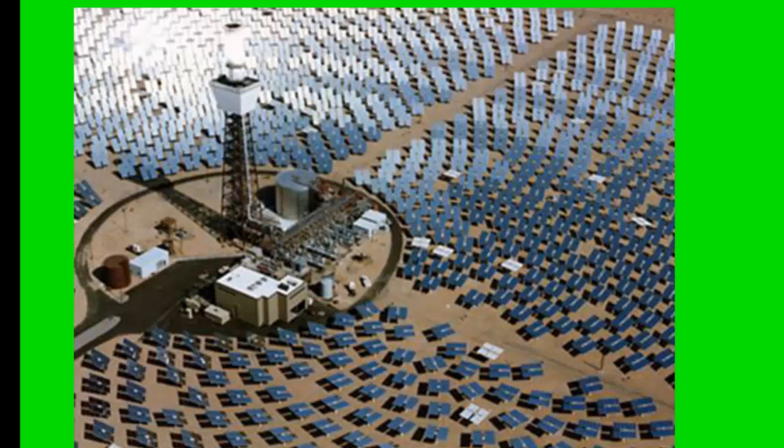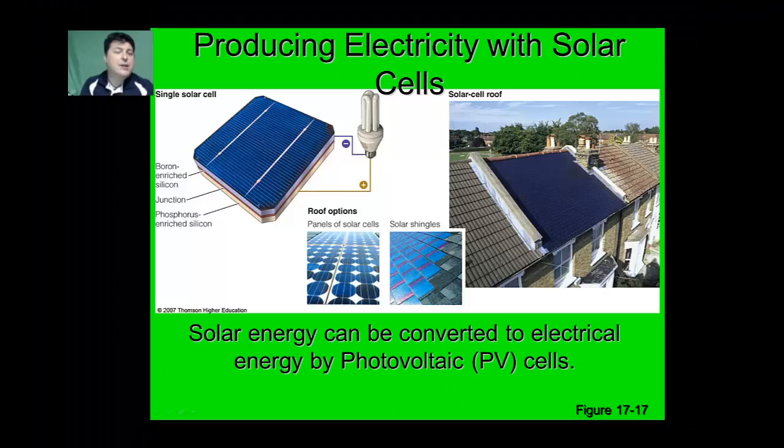So here, all of these parabolic mirrors are concentrating the heat energy of the sun into a body of water, which is then going to turn into steam, which will turn a turbine and then produce electricity. Another way to produce electricity with the sun is by using solar cells. Solar energy is converted into electrical energy using specialized panels called photovoltaic cells.